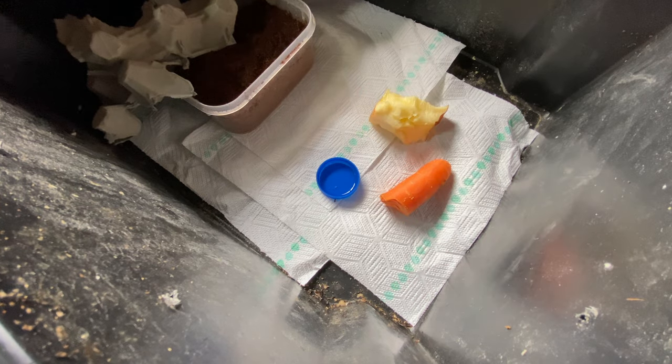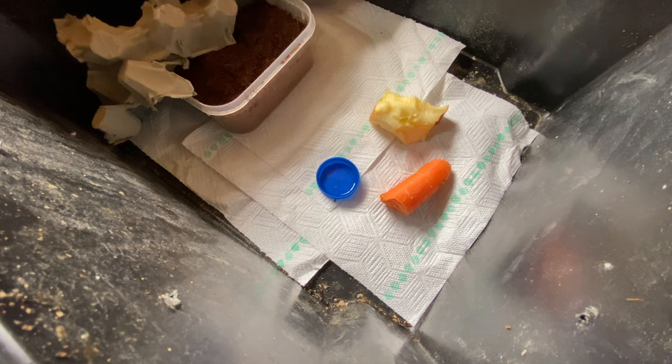Now, I've added cat biscuits to their diet because apparently it's really, really good. It's good quality cat biscuits. It gives them everything they need and stops them from being carnivorous. Keep the males. Males, very important.